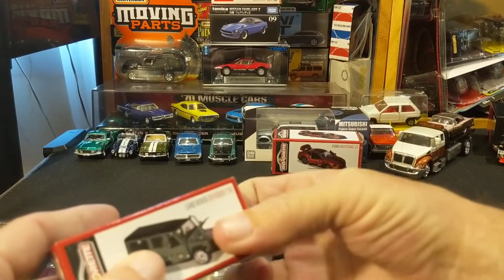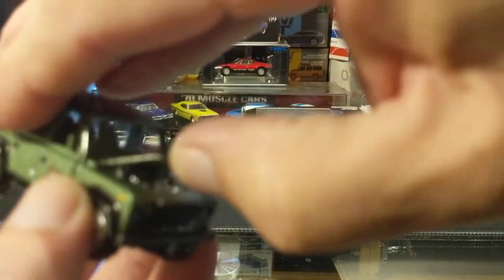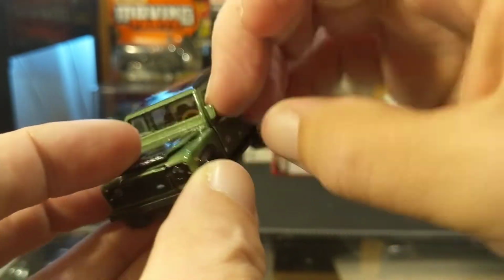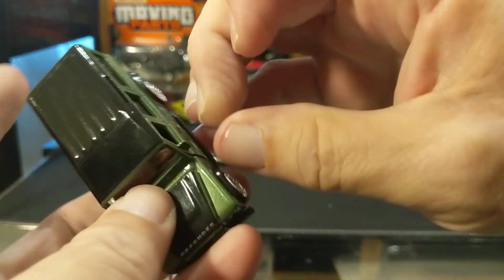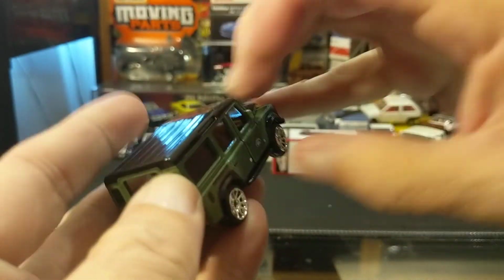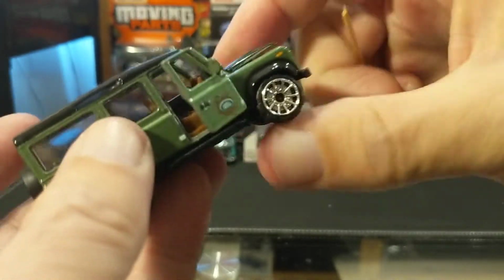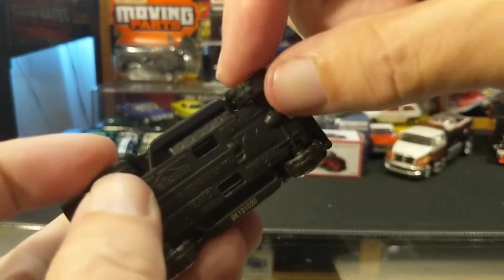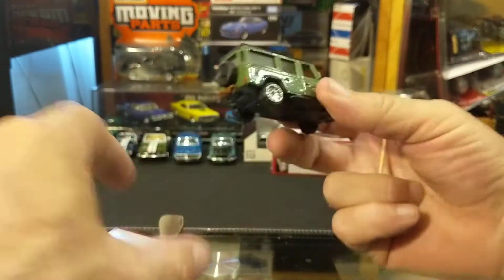So from Majorette, I have this beautiful Land Rover Defender 110, and this has an opening hood, which a lot of companies do. And Majorette is a cool brand. It's usually not 1/64. It's built to the package or 3-inch scale. There are some exceptions to that. I believe this Land Rover was one of those. I think this was actually close to 1/64. But so this has opening doors and an opening hood. And this one has the hard rubber or soft plastic tires, nice details. This is a pretty cool model.